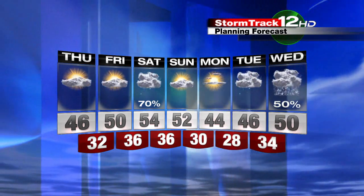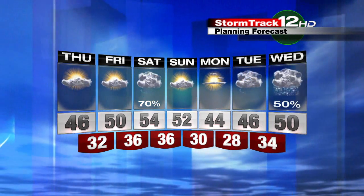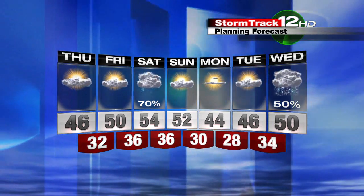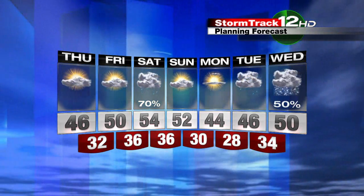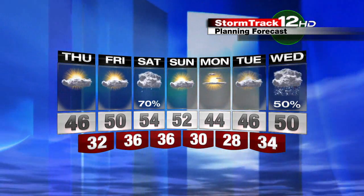So as we go through today, high-level clouds are out there, cooler temperatures, sunshine, warmer temperatures tomorrow. There's our storm system for Saturday. We catch the break in between Sunday and Monday. And then again, Tuesday, Wednesday is kind of up in the air.